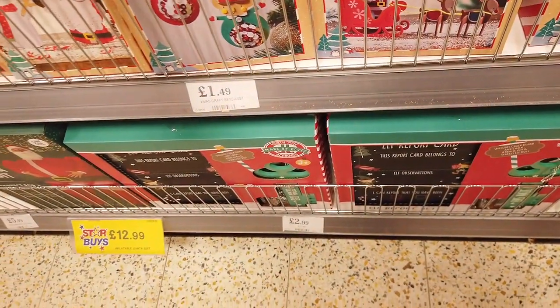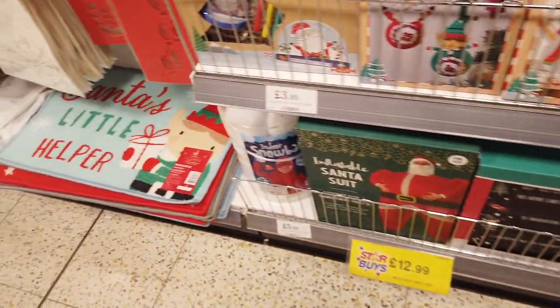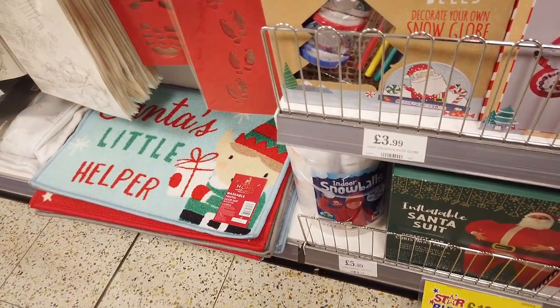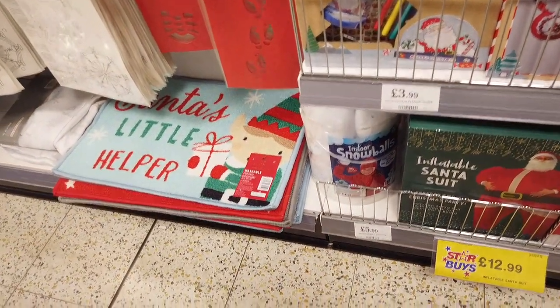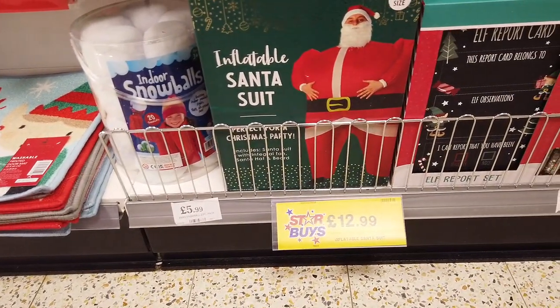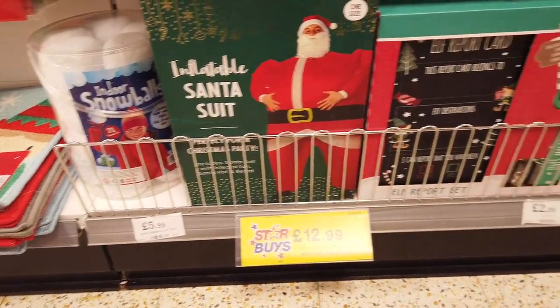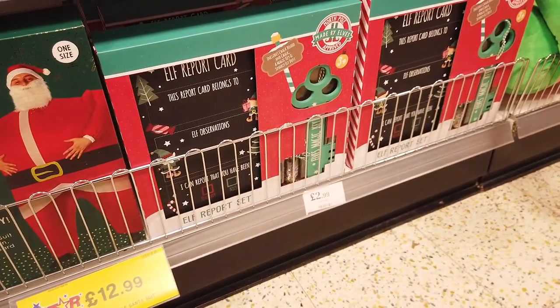What are these? Make it on Santa's sleigh. So these are craft sets now for $1.49. You can even create your own snow globe. That's really fun for the kids. They have the indoor snowballs, which they've had a while now, but they are good fun. A Santa suit even for $12.99. And an elf set.